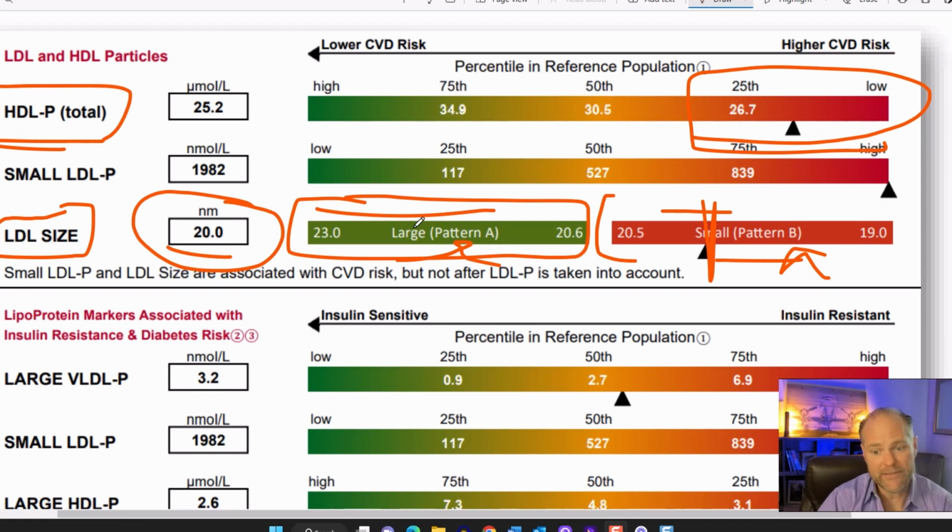So now with this data, you can take it back and say, well, what can I do different? What can I change? How can I change my outcome? And there's a lot of things that you can do to change this, dietary-wise, supplement-wise, exercise-wise, and they're not hard lifestyle modifications. You just have to know what to do.